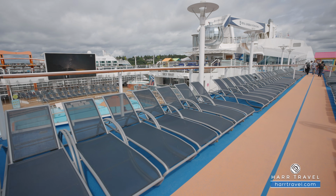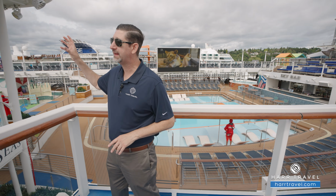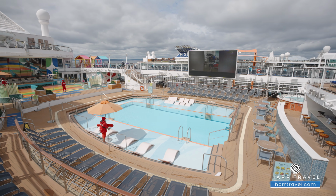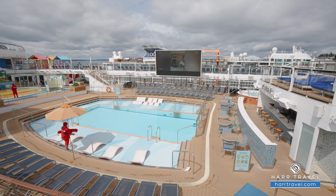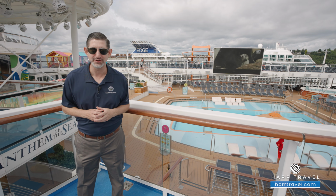As you step up a deck, there's more sun deck space up here. You're gonna have the bandstand, and they're gonna rock out as you sail away and throughout your cruise. Now to complement that, you've got the large LED screen just behind me. They'll have first run movies on there, sporting events, and also some fun videos throughout the day.